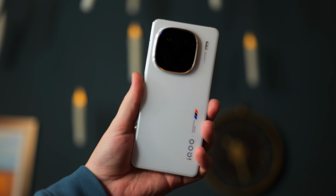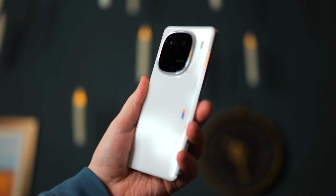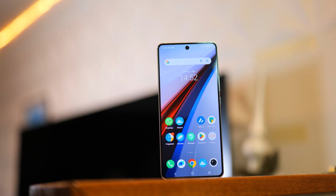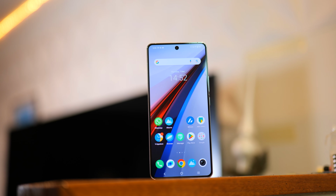Well, let's just look at the specifications to begin with. Snapdragon 8 Gen 3. Up to 16GB of RAM, up to 1TB of memory, which is UFS 4.0. You get an IP64 rating, 144Hz AMOLED panel with a peak brightness of 3000.